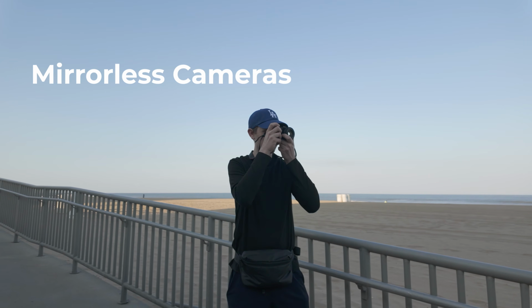Now, the next category I want to talk about is mirrorless cameras. Now, this is going to be the highest end camera that you can get for content creation, and a lot of content creators are using it. This is a camera that you may upgrade to from the DJI Osmo Pocket 3 or the Action 5 Pro after creating content for a little bit.